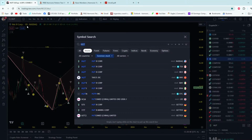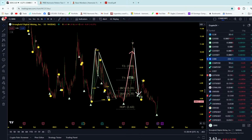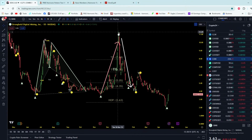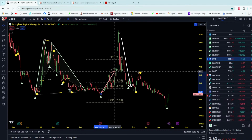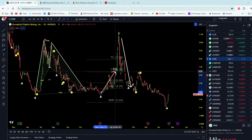What about SDIG? Mitch, you were all over this SDIG way back when. Yeah, look at that. Came back for the type 2. This is a tough one. Why is it tough? Well, typically when you have a type 1 reaction, it goes to target 1. Target 1, depending on the pattern, but most of the time it's like a 382 from the high to the low. Hits that at a minimum. That's not the only spot, but a minimum, as long as you see that.